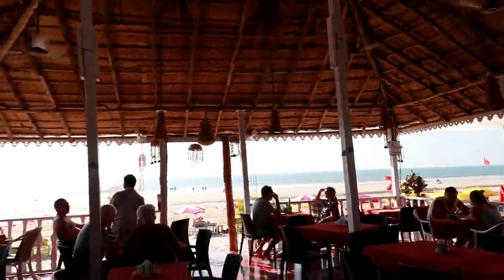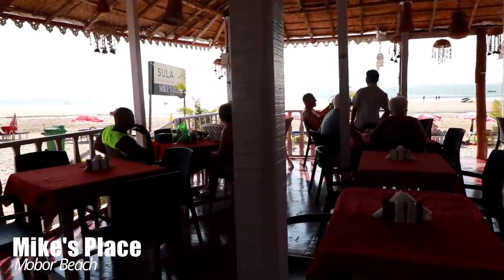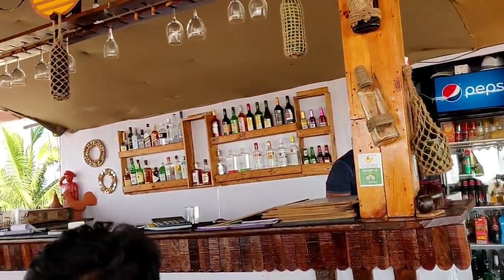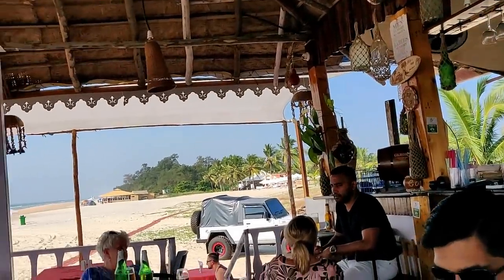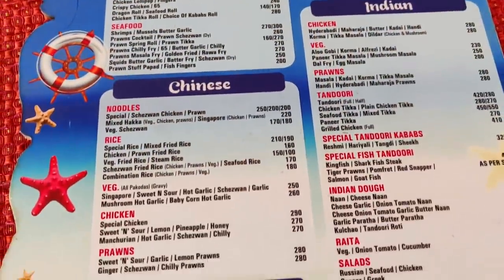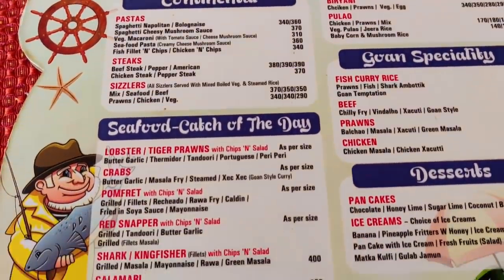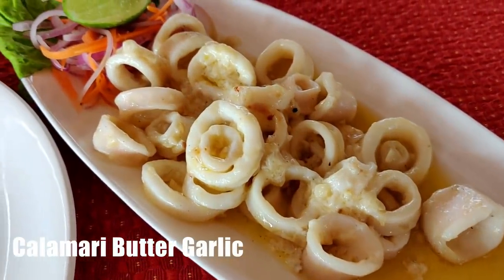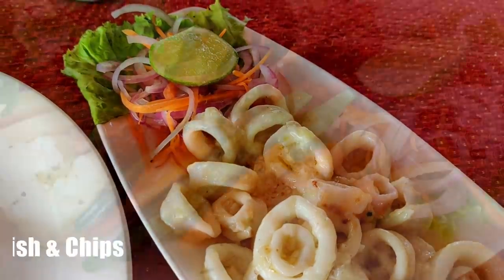After having a lot of masti, we went to another beach. It was Mobor Beach. It's in South Goa, and this is a place where we decided to have our lunch at. It was Mike's Point or Mike's Corner something. The food here was amazing. We had ordered pomfret fish and chips, calamari butterfly, prawn curry and rice. Everything was awesome. The ambience and the surroundings, food, music, amazing.